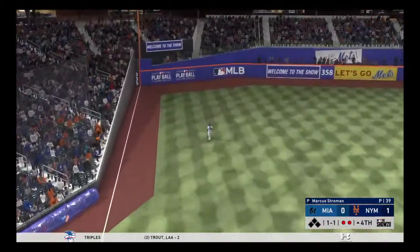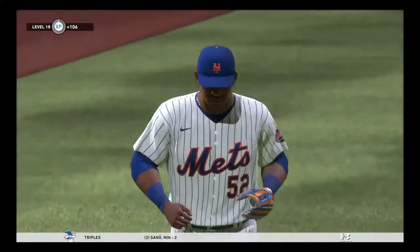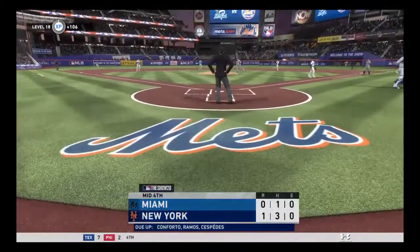Cespedes is there. Makes the catch, and that'll retire the side. Miami down in order. They're down 1-0.